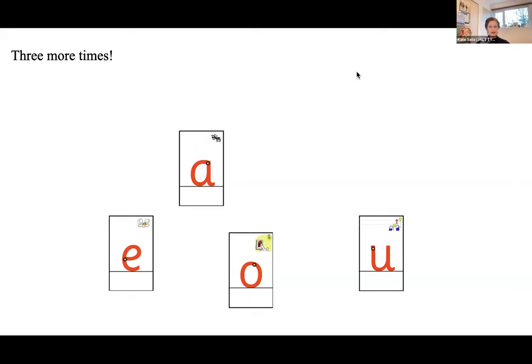Eggs in the pan. Crack the egg like this. Okay, and if you see a student struggling, put the gestures in for them. It helps them recall. Okay, well done, everybody. Yes, it's the egg.